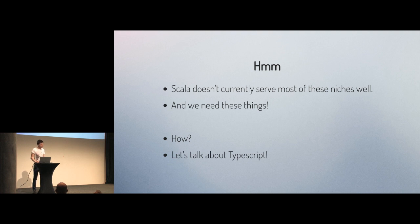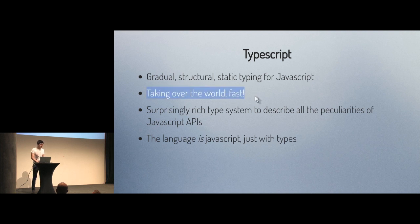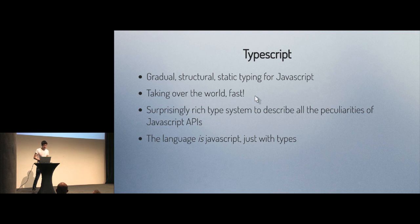Which brings us to TypeScript. I'm not going to go into too much detail about TypeScript itself. For this talk, we'll focus on this part of it: it's static typing for JavaScript. It has other properties that we could talk at length about because they're interesting. But the second important point for now is that TypeScript has intense traction. It's really being used in so many libraries now, and it's gone so fast that I really think that for mainstream front-end work in the future, TypeScript is going to be it.